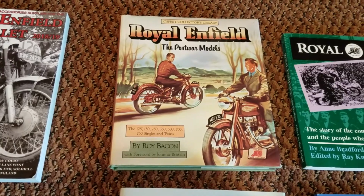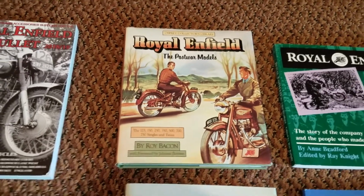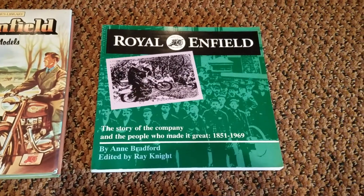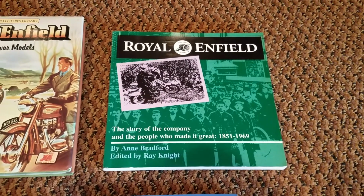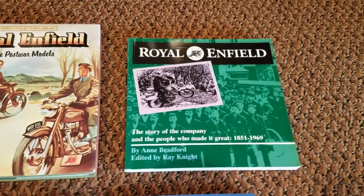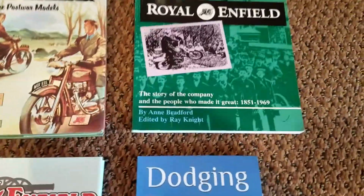I really like this one. It's been very helpful to me. Another history book is this one about the people that worked at Royal Enfield. The cover's kind of terrible, I think. I don't think it's a very good cover for selling this book.